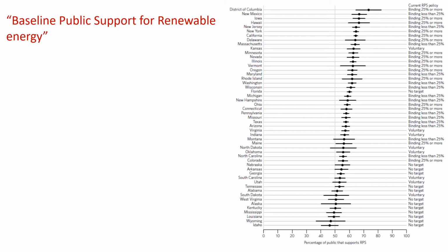What you have here is figure 1 in the article, and basically what you have on the bottom of the figure is a scale that goes from 0 to 100 with the percentage of public in a state that supports a renewable portfolio standard. What you can see in the figure is that in a large majority of states, most of the people tend to support renewable portfolio standards, tend to support the idea that it's important to transition to cleaner forms of energy production.